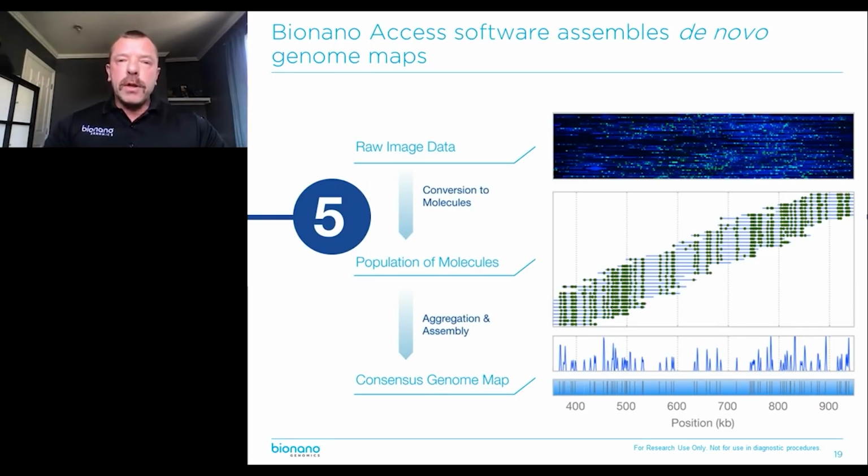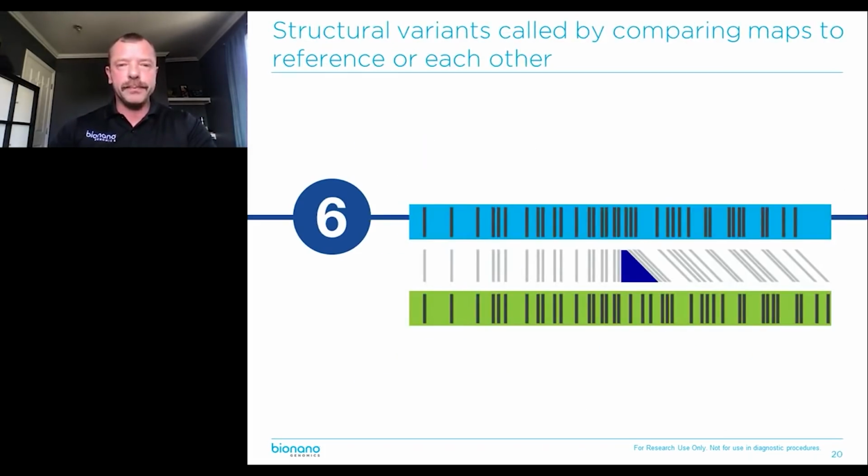Now, once these images are collected, the instrument will analyze these images and identify the molecules in each of the pictures. And the digital representation of these molecules is then aligned with each other pairwise in a complete de novo assembly of the genome. That is an incredible, powerful, and compute-intensive procedure where we pairwise align every molecule that we image with every molecule that we image. And we build these consensus genome maps that you see at the bottom there in blue that represent the average spacing of the labels on each of the molecules that we imaged.